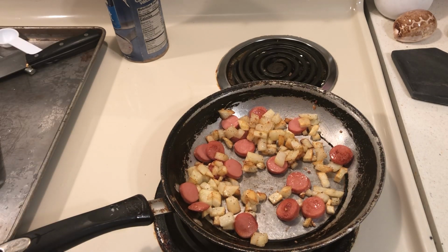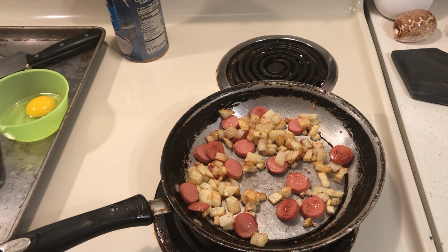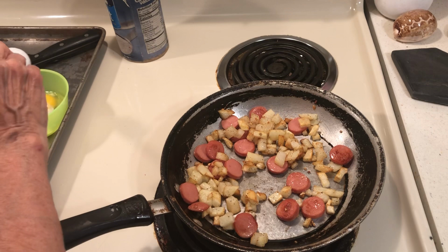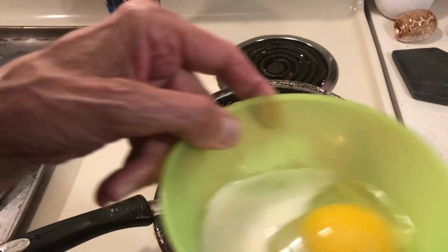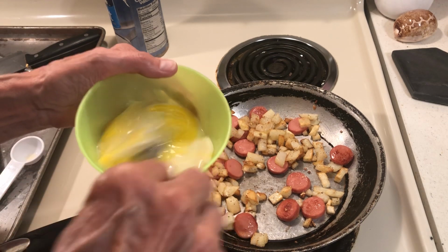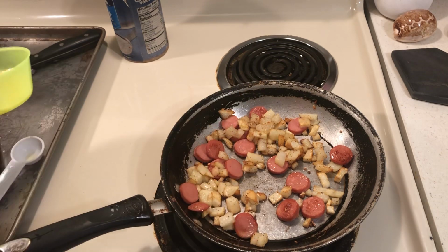So I have one egg, and I have some powdered milk mixed up from last night. For one egg, I usually use about 1 tablespoon milk. You don't need to use up your resources. If all it takes is 1 tablespoon, start being cheap and using just the 1 tablespoon. And then you want to beat your egg good. You want to get it mixed up good with the egg.